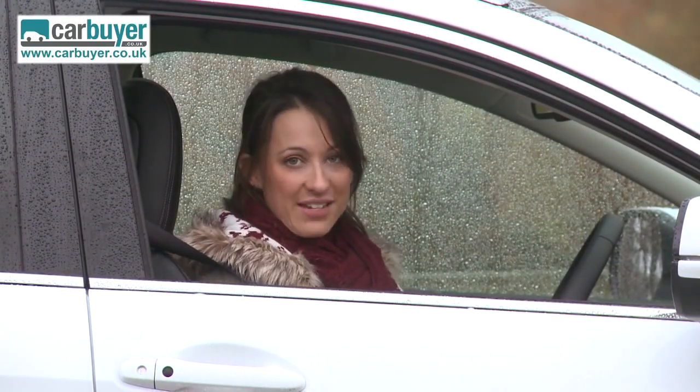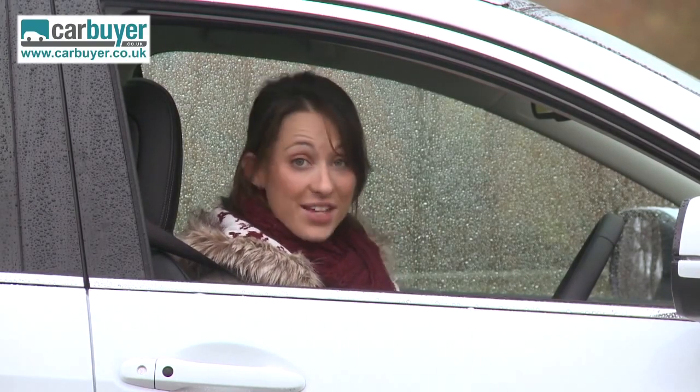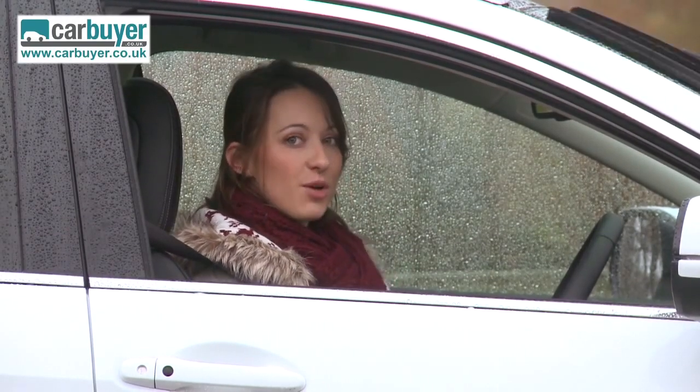And finally, the most expensive versions are probably best avoided because if you're spending that sort of money, you may as well get a BMW X3, because that would be a better choice.